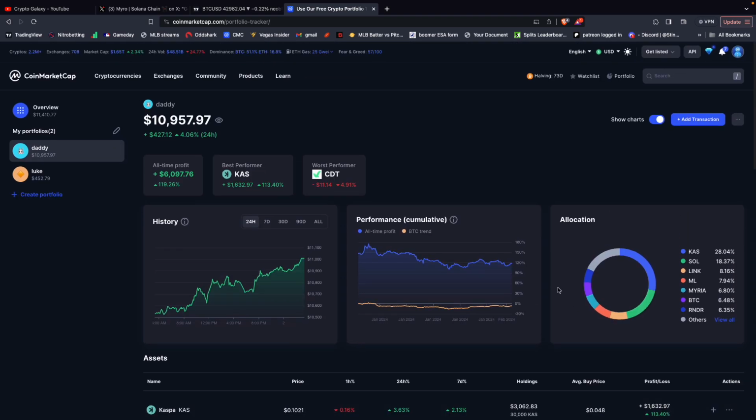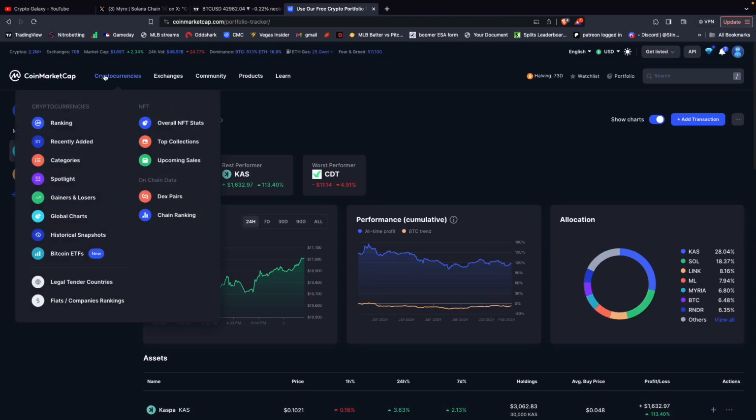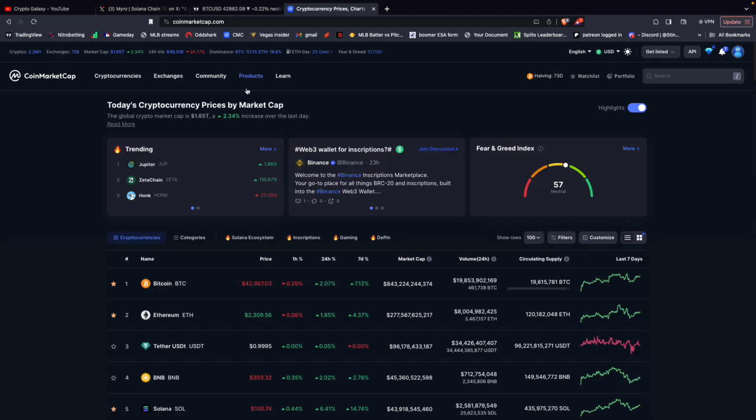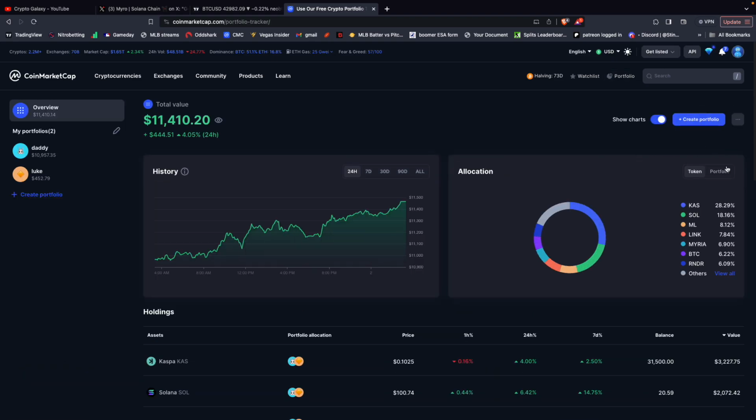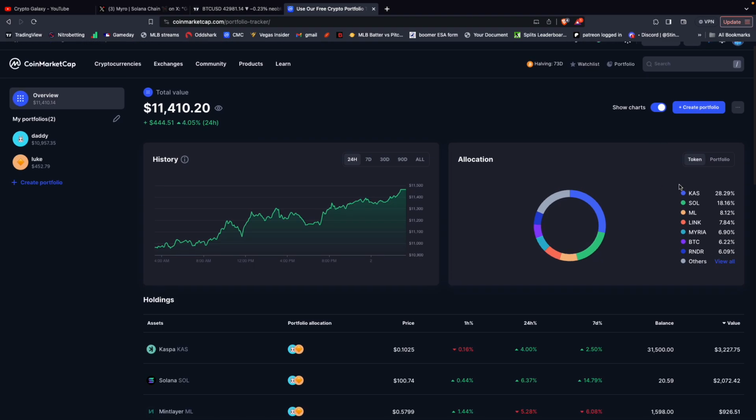So again, guys, those are some of the coins I like. Now that you've seen that, I mean, the allocation part is whatever. I don't really care if you see my allocation. So, strong coins. This is what I would suggest holding. Again, not financial advice.